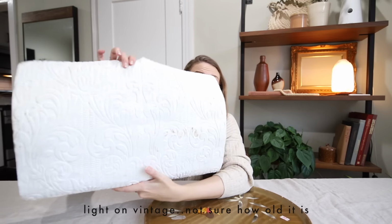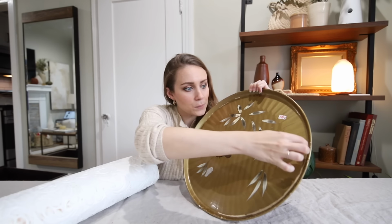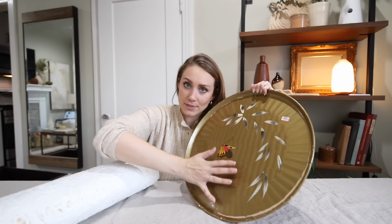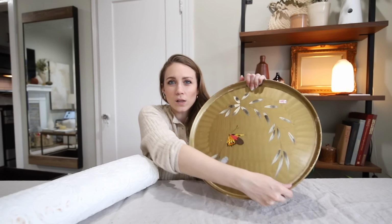I found this vintage, very heavily textured wallpaper for $5. I was thinking of cutting this paper into a circle and putting it on the inside and gluing it down so that it has some texture. You know that trend where they dip picture frames or they only paint like half of it and turn it into wall art? I was also thinking I could do that.